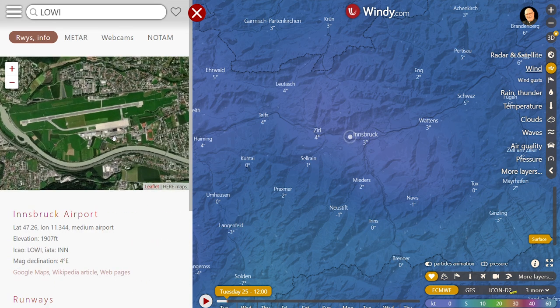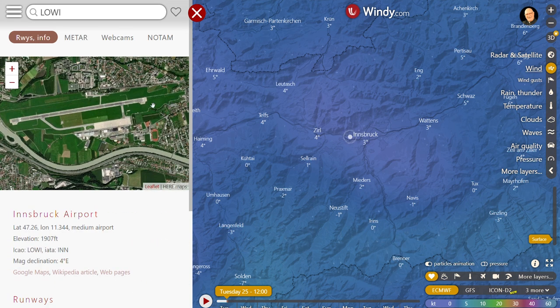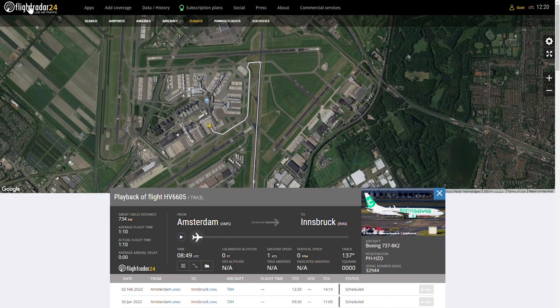My guess is going to be that we'll be coming in on runway 26, and I'll tell you in a little bit how I came up with that information, because I have a new way of looking at things. I'm going to show you that today. Over here, I'm going to click now on Flight Radar 24.